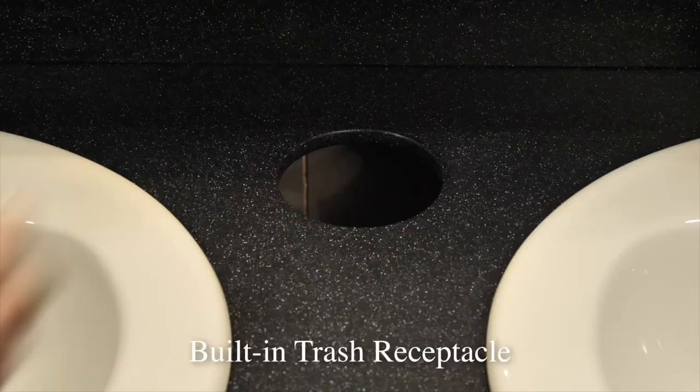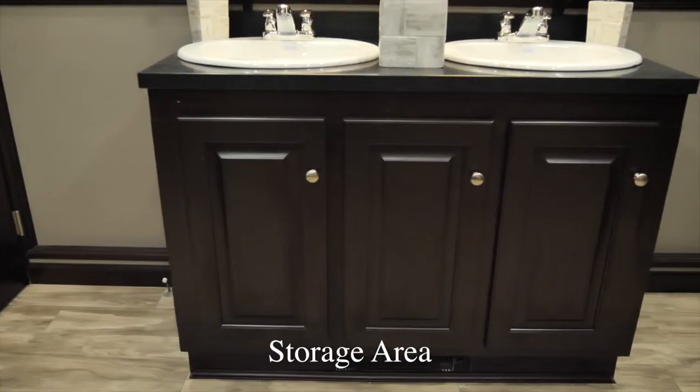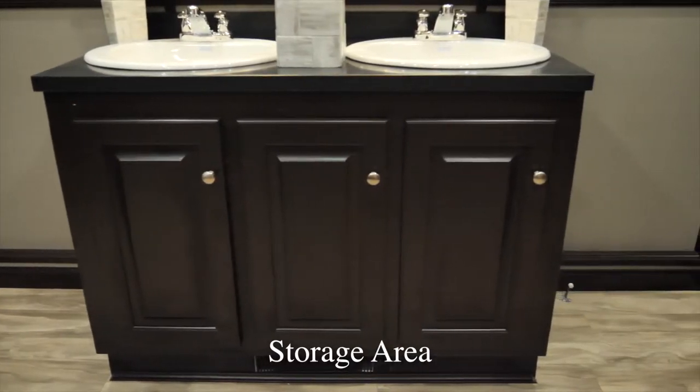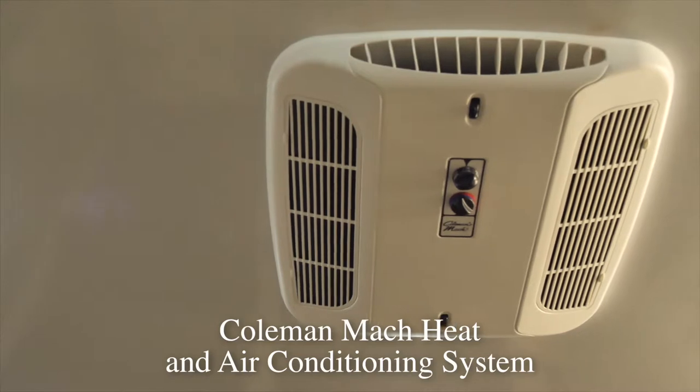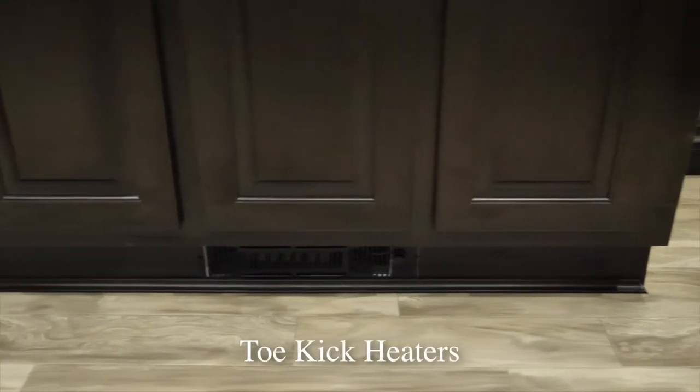The vanity's built-in trash receptacle will help keep the restroom clean. A beautiful floral arrangement is also available. Storage cabinets beneath the sinks are available for extra supplies. The Coleman Mach thermostat heat and air conditioning system will keep guests comfortable inside the Bedford Park any time of year. Toe kick heaters will provide extra warmth during New York's colder winter months.